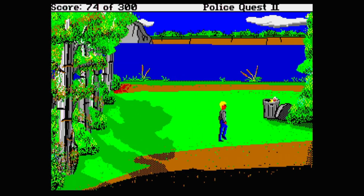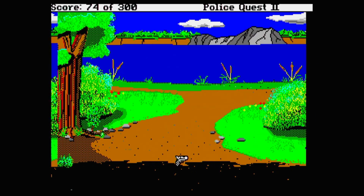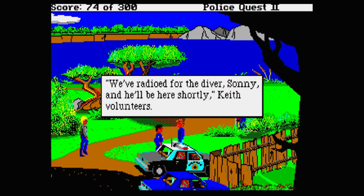And we can head back towards the car. Now as we do this, I believe the scuba van will turn up. Maybe not yet. So on a faster computer, just like I mentioned before, the scuba van will usually turn up as you walk across the screen.